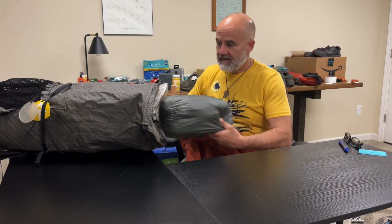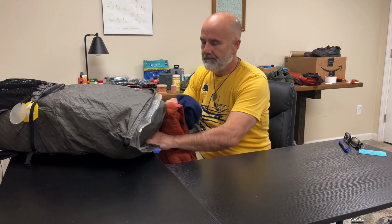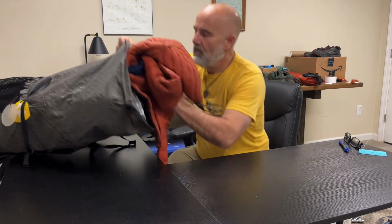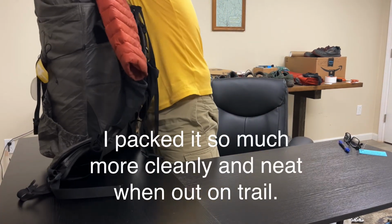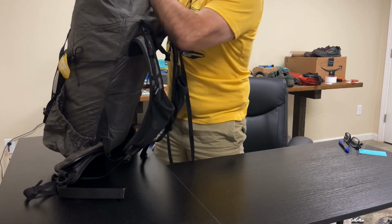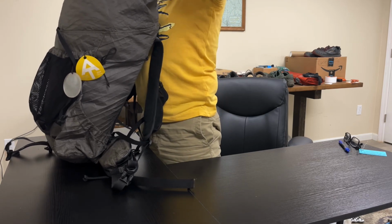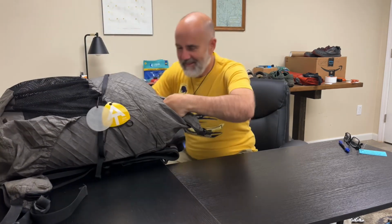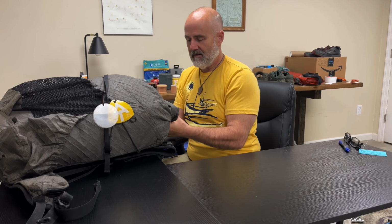And then my tent. And then my warm weather gear, which you shouldn't see that anyhow. So that's how I would do that. I would roll it over, making a mishmash of this, and buckle it up.